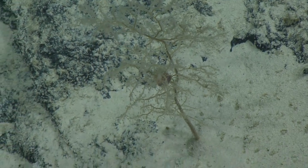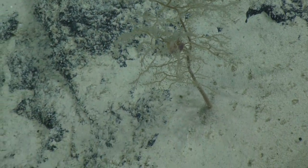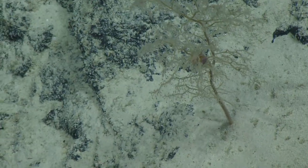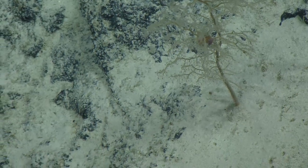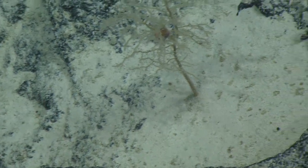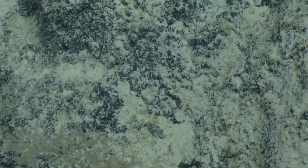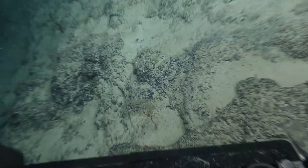That's what it is. Think that it could possibly be eating it? Totally. Possible, yeah. Or it could just hang out there, I don't know. But yeah, I can clearly see it. That's either an isopod or some kind of small polychaete. Alright. Thank you.